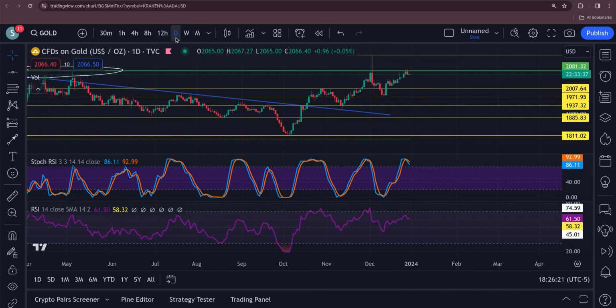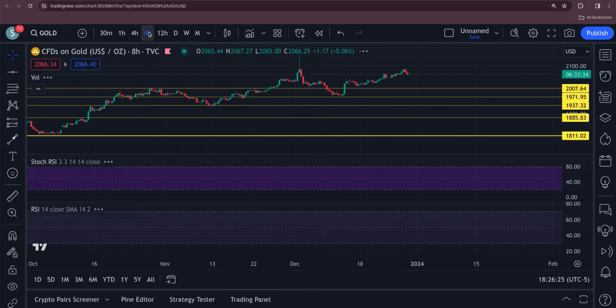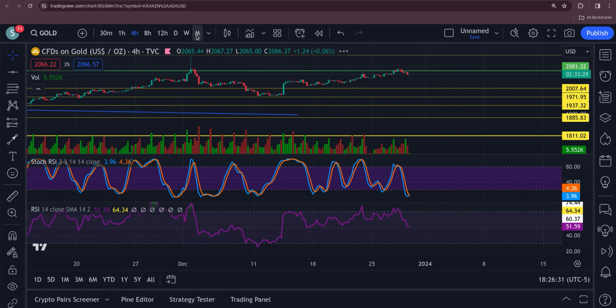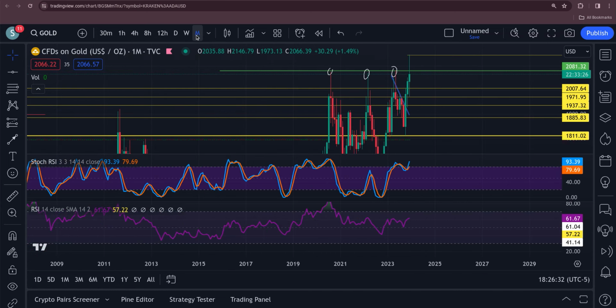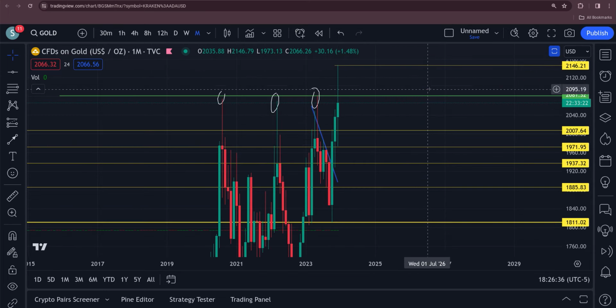The daily is up at the top, bearish. The 12 is bearish. The 8 is bearish, and the 4 is probably reset. And that monthly is still heading up. So watch for gold to get back up there, back up to that 2146 range.